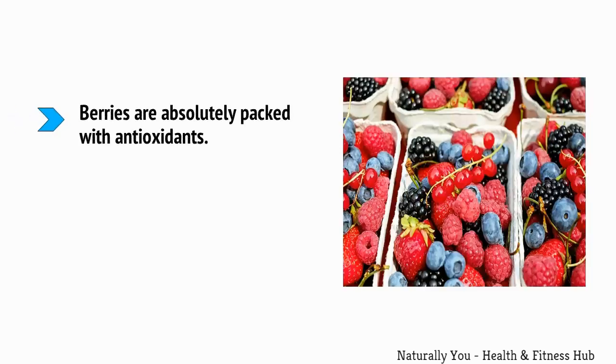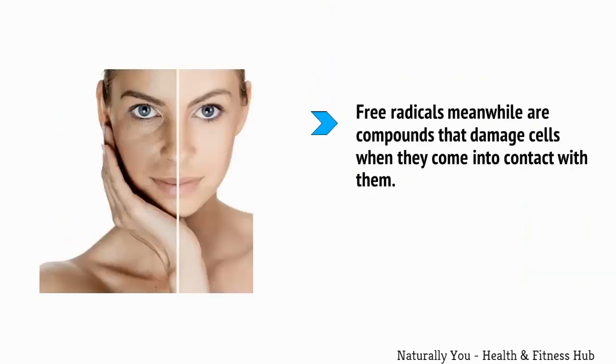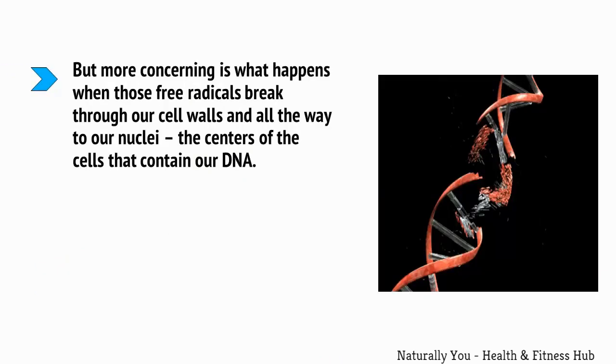That's because berries are absolutely packed with antioxidants. Antioxidants are substances that combat the action of free radicals in the body. Free radicals, meanwhile, are compounds that damage cells when they come into contact with them. These can cause visible signs of aging as the damage becomes more visible in our skin and in our hair. But more concerning is what happens when those free radicals break through our cell walls and all the way to our nuclei, the centers of the cells that contain our DNA.